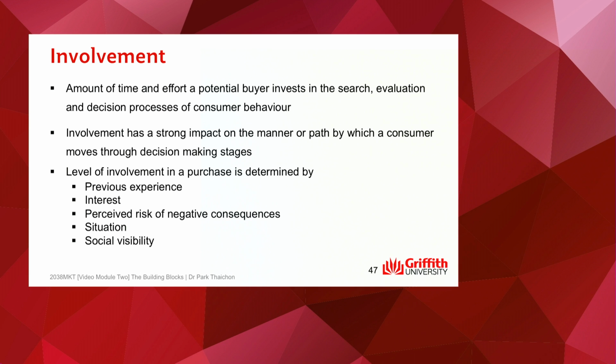Remember that we had a chat about risk in terms of functional risk, financial risk, social risk, and opportunity risk. Another risk is social visibility. Basically, if we use this product, what are other people going to think about us, how are people going to see us? But sometimes a product that is low involvement for most people can be high involvement for a small group of people.